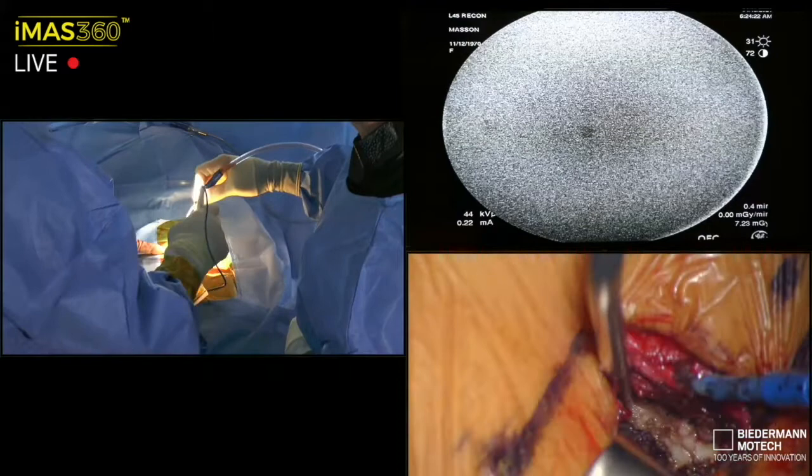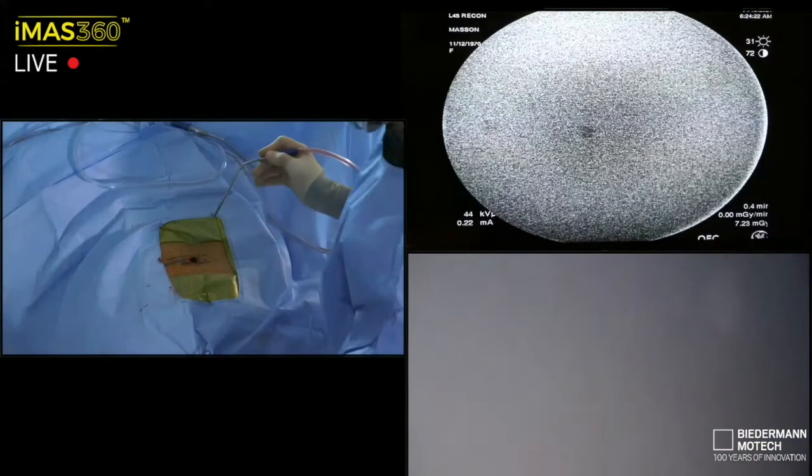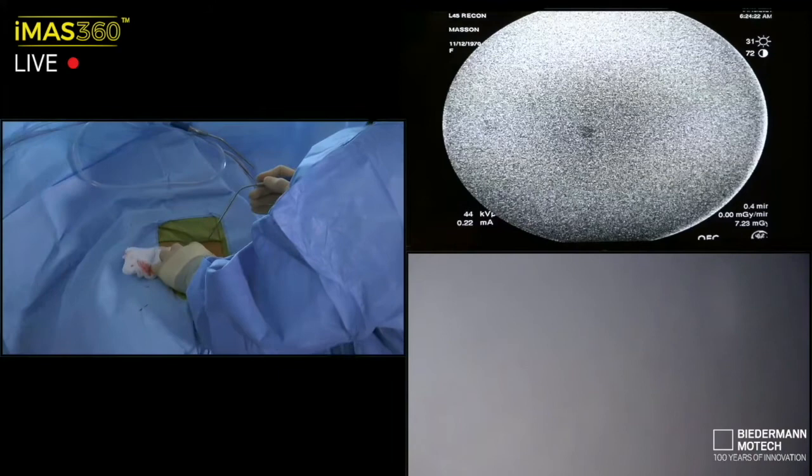So that should be right. I've got a nice view. Left, I've got a good view. All right, let's get scope out for a sec. Now we're going to bring fluoro in AP, and we'll go to screw placement.